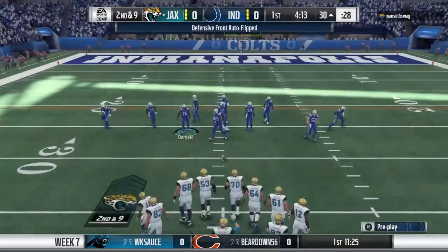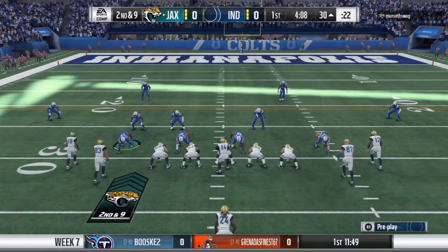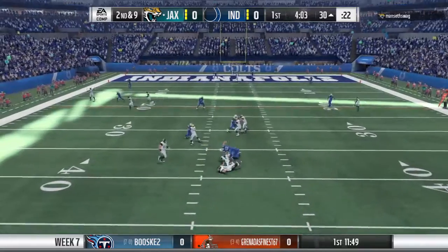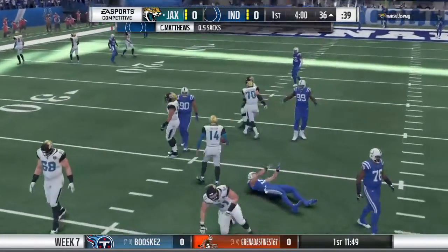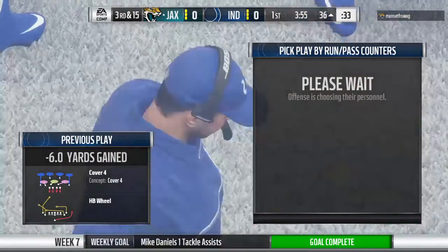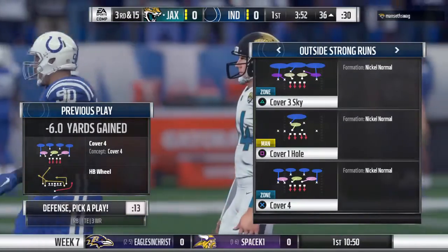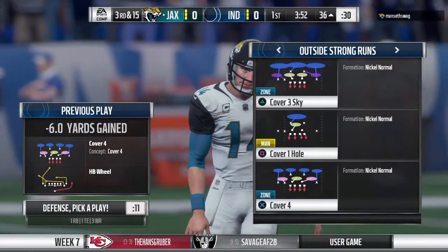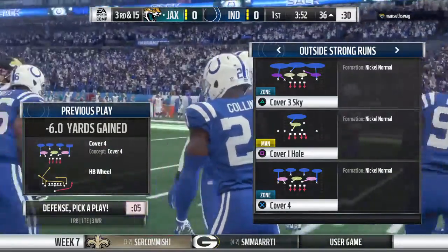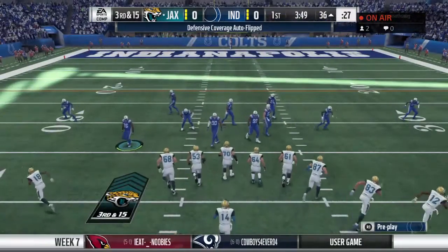2nd down now after the pass completion. And again, Andy Dalton to throw. Under pressure, and he will go down. Sacked back at the 38. Clay Matthews, the outside linebacker, drops him for a loss of 6. And on 3rd down, a nickel formation here defensively.